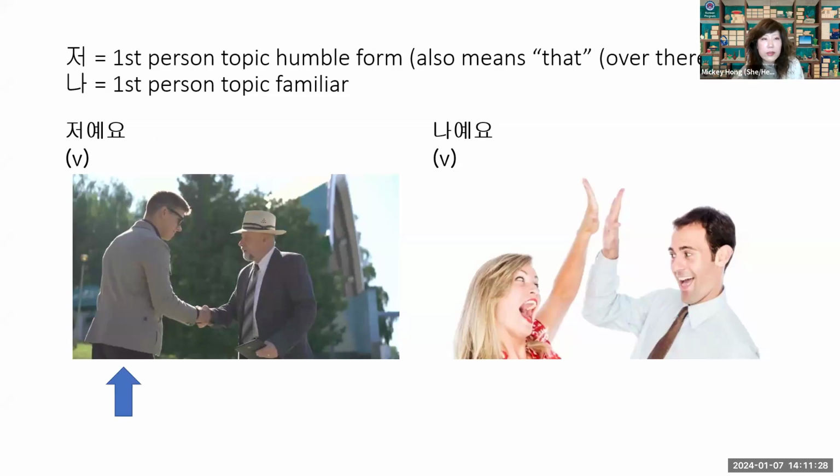When you're referring to yourself, the first person topic humble form is 저. Please try to use this instead of 나, which is the same thing, but much more informal, and you use it with people who you are very close with, who you have no barriers with. Do not use the latter, 나, with strangers especially, or somebody who is older.